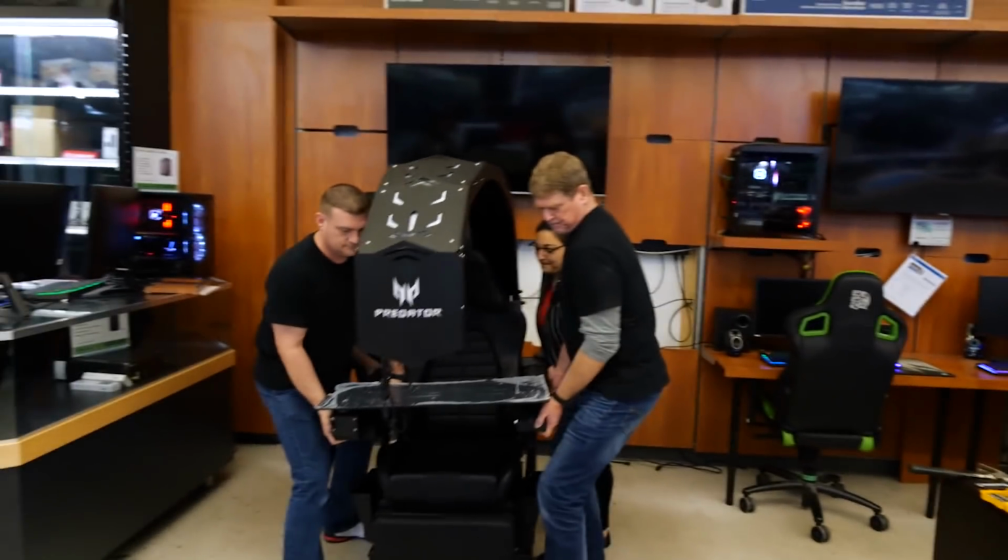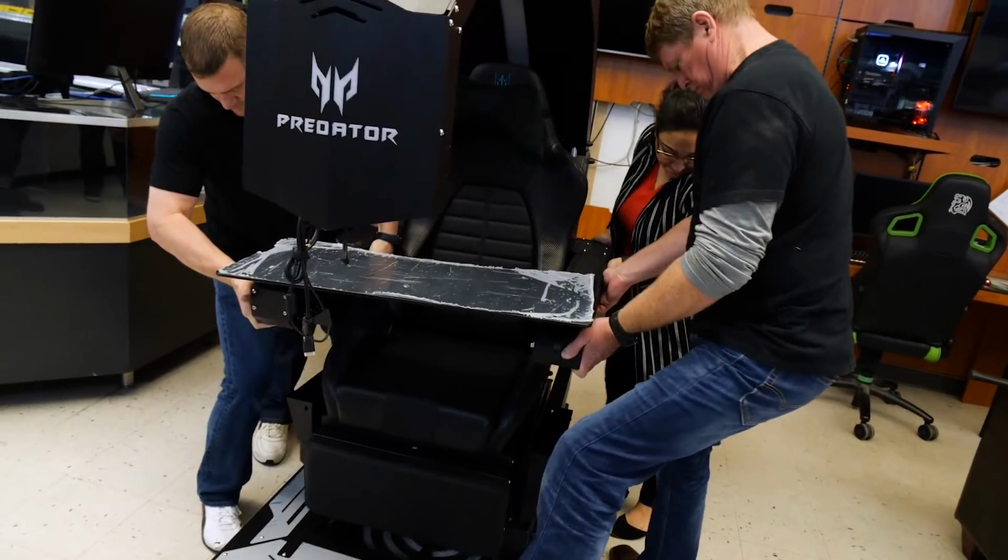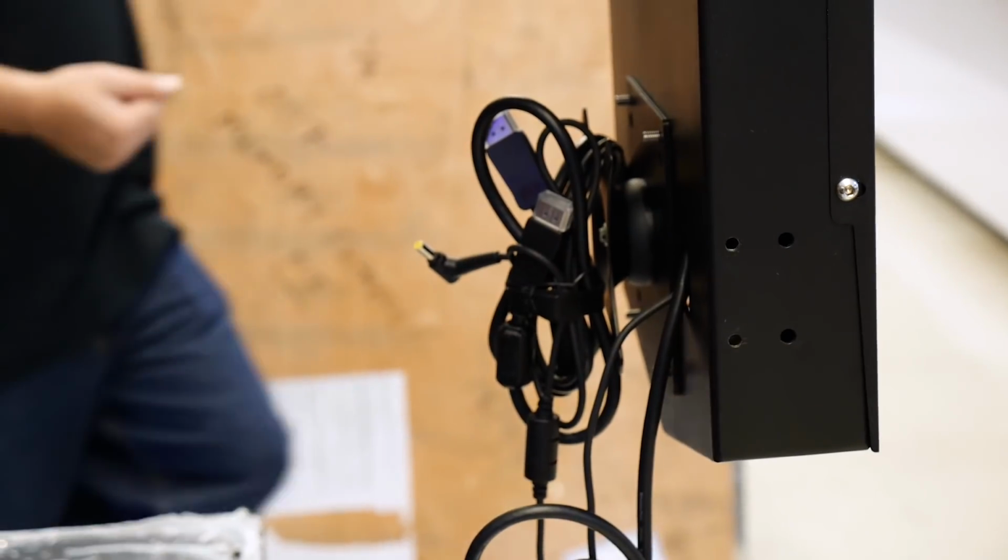Now, this is the most crucial part in the assembly. They're gonna move the sleeping beast onto its new home, in its new enclosure. We gotta be very careful because it's... Oh, here they go. They're going right now. We're good.